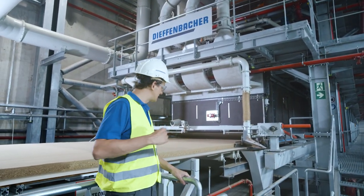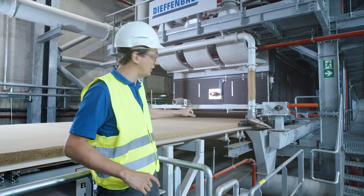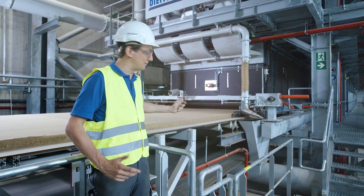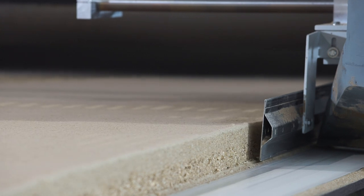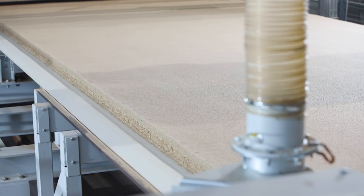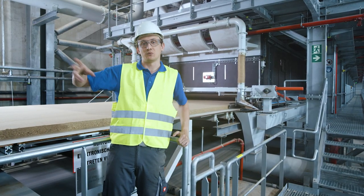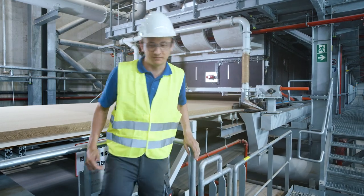Let us make a short stop here and have a look at our beautiful and uniform mat. You can see behind me the three-layer structure of the mat, with the core layer in the middle and the surface on top and bottom. The surface is very closed and beautiful. The mat is now going to the pre-press and then to the press, where we have our next stop. See you there.